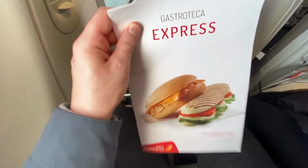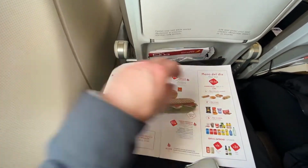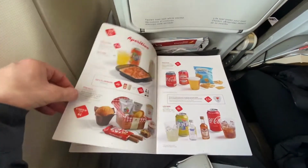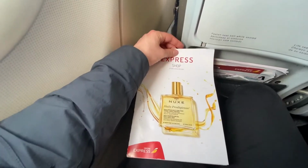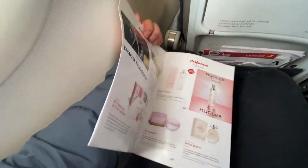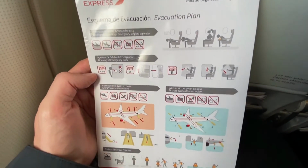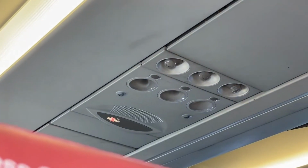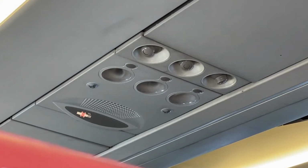The crew started the in-flight service shortly after takeoff. A meal isn't included with your ticket, but there is an extensive menu of items to buy. There's also a duty-free catalog if you're into that sort of stuff. The cabin features individual air nozzles and reading lights, which is always great to see on a plane like this.